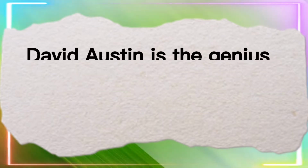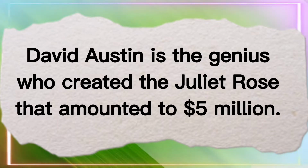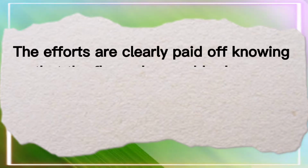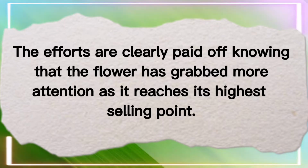David Austin is the genius who created the Juliet Rose that amounted to $5 million. The efforts clearly paid off, knowing that the flower has grabbed more attention as it reaches its highest selling point.